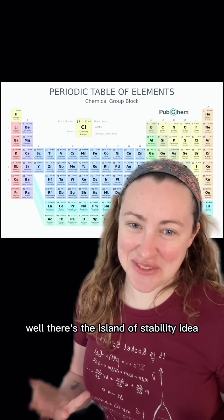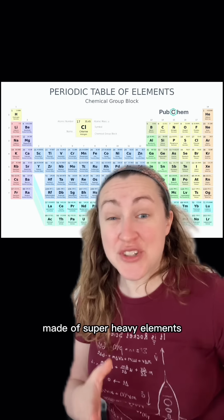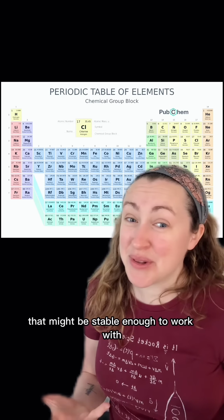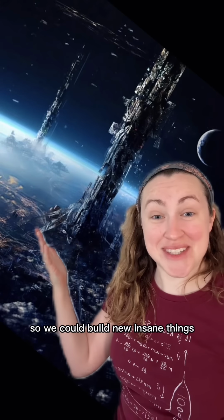Well, there's the island of stability idea. It's a theoretical region in the periodic table made of super heavy elements that might be stable enough to work with and could help us create new materials, so we could build new insane things.